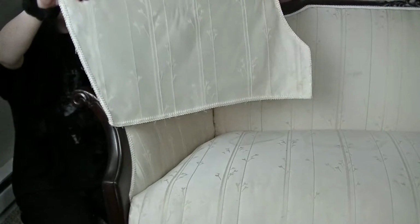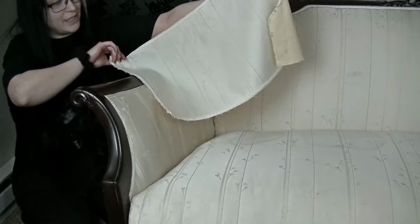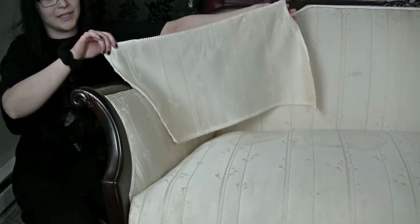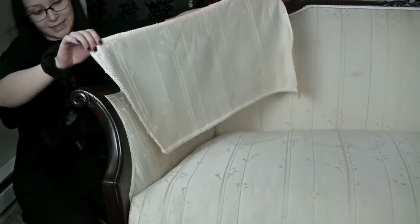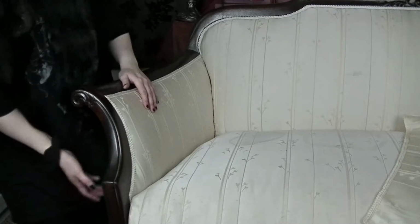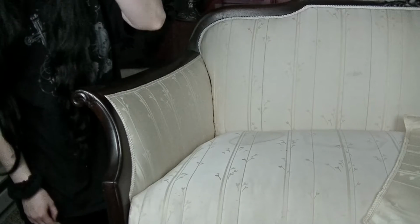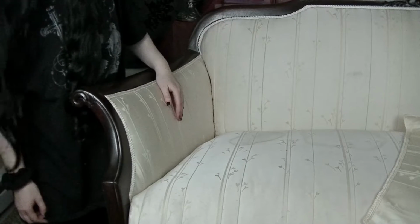So there we have it. I just took the side panel off in one piece, and I am going to keep these panels basically as intact as I possibly can so that I can use them as a reference for cutting out the pieces from the new fabric to get stuck on here. And now I'm going to go ahead and peel all of these staples out of here so that we can lay a nice clean foundation for all this.